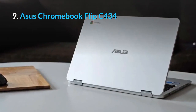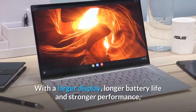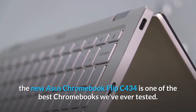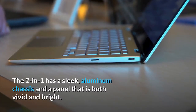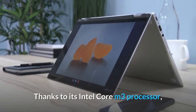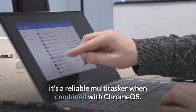9. Asus Chromebook Flip C434. With a larger display, longer battery life and stronger performance, the new Asus Chromebook Flip C434 is one of the best Chromebooks we've ever tested. The 2-in-1 has a sleek, aluminum chassis and a panel that is both vivid and bright. Thanks to its Intel Core M3 processor, it's a reliable multitasker when combined with Chrome OS.